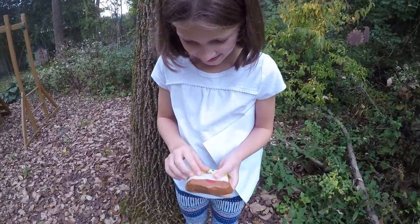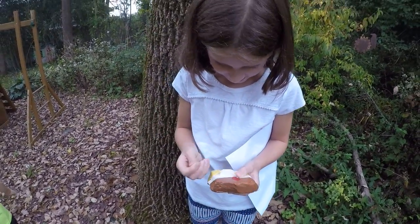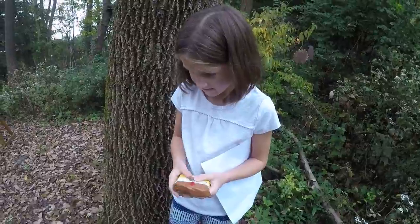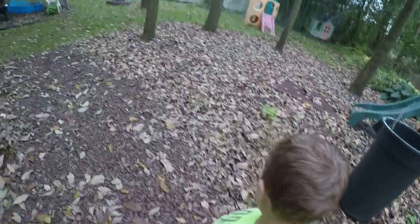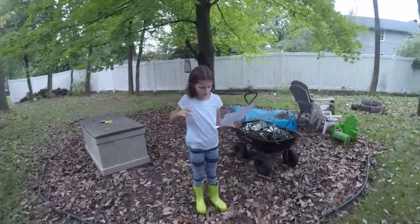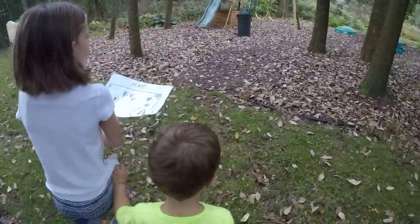Look behind, please. We found the third treasure. And the quarter. Oh, I can't find it. Remember, you gotta split the bounty 50-50. Daddy, can you help? Help Aiden look for this last one.